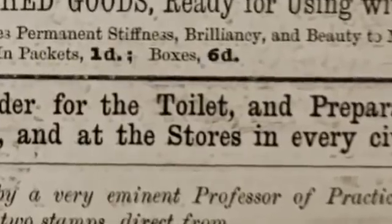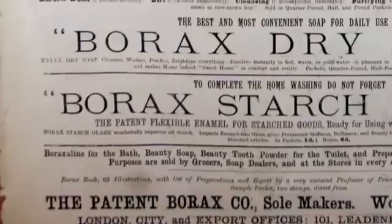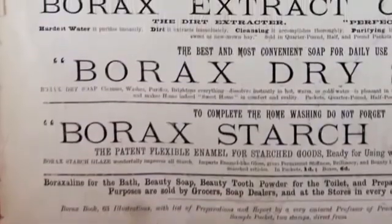So what happened when borax ended up in the body? Borax, or sodium borate, if inhaled or ingested, can cause severe irritation. So if it's swallowed, it can cause abdominal pain, nausea, vomiting, diarrhea. If you have a large amount of it, it will start to affect other organs like the brain and the kidneys. And if you have enough, it can prove fatal. But just how much borax is harmful?